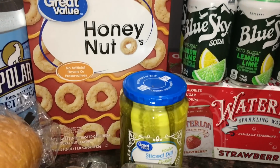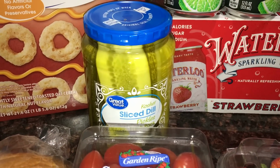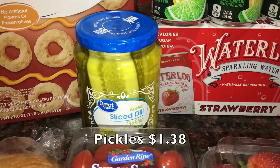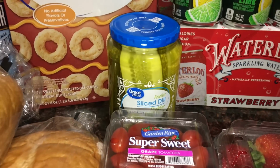Let's see, down here I got a jar of pickles. I am enjoying these being on keto. It's just a little salty snack here or there. And the family loves them as well, so we go through these quite often. I think I'm buying a jar maybe every other week.